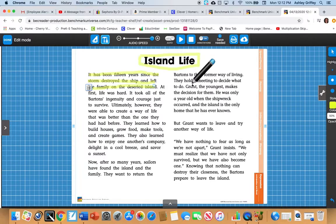It has been 15 years since the storm destroyed the ship and left the family on a deserted island. At first, life was hard. It took all the Bartons' ingenuity and courage just to survive. Ultimately, however, they were able to create a way of life that was better than the one they had had before. They learned how to build houses, grow food, make tools, and create games. They also learned how to enjoy one another's company, delight in a cool breeze, and savor a sunset.